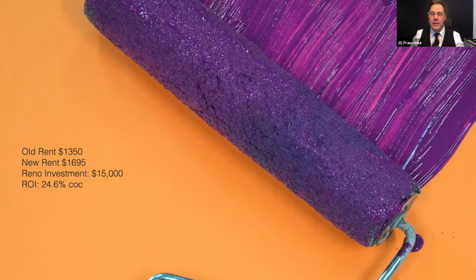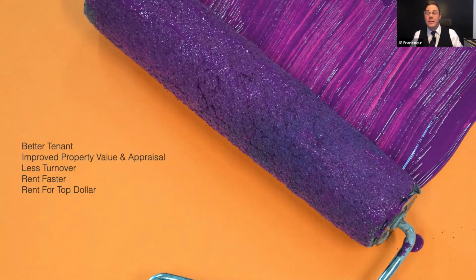But this is only the beginning of the story. Do not let this be the entire story. This is just the beginning, because you really got to consider the better tenant, the improved property value, the appraisal, less turnover, renting it faster, renting it for top dollar. All of this leads to the renovation process. So make data-driven decisions and let your budget be driven by what you think you could rent it for, not your emotions. Cool? Don't let your emotions drive the budget. Let the data drive the budget. Does this make sense? Am I onto something here? Yes? No?